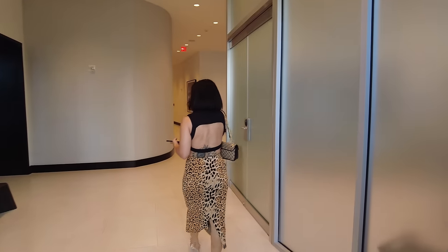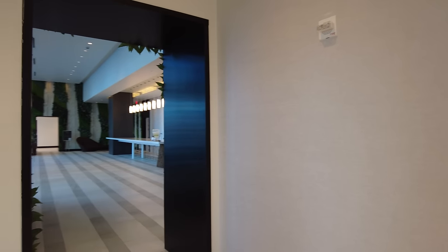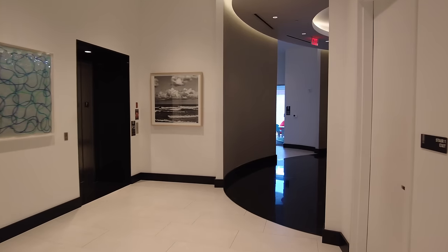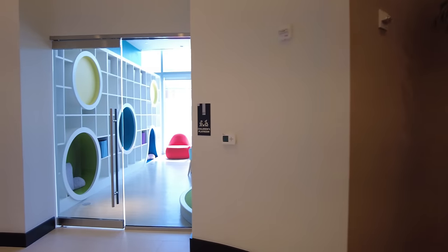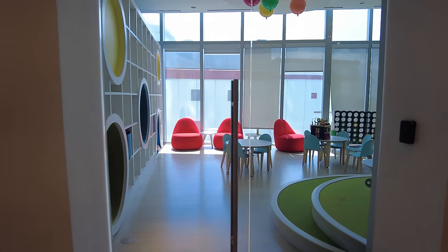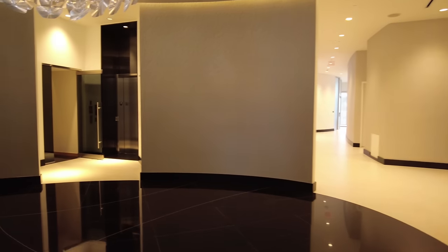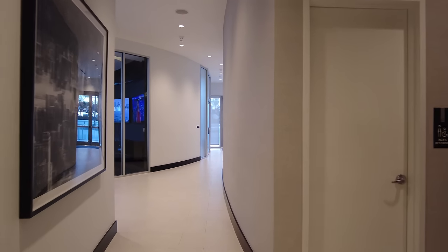Finally, AC. Yeah, it's humid in Miami. Oh, the little kids. Let's take a look really quick. Children's playroom. And the fitness center with a boxing gym in the middle. I just saw the gym and the children's center.